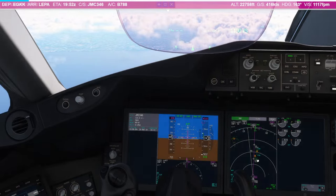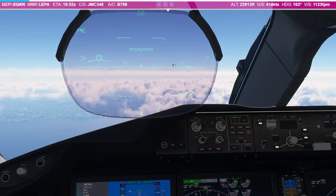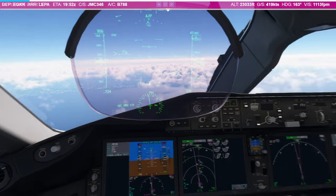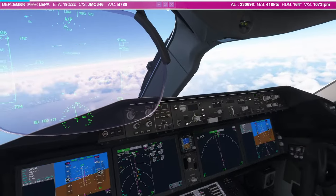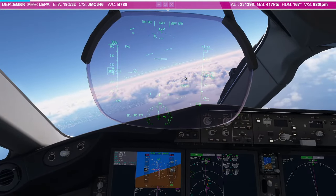Got some weather up ahead. It could blow straight onto our path. I think we'll be above it looking out the window. But yeah, no, I think it's good. I don't have much to complain about. I like the angles of the glare shield and so on as well. It all seems sensible. I know that was a problem. I know the default A320 had lots of funny things about it.